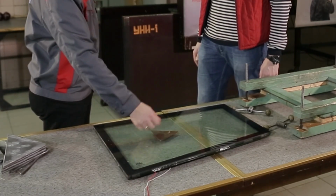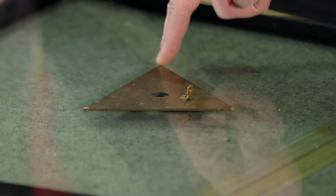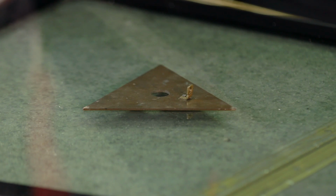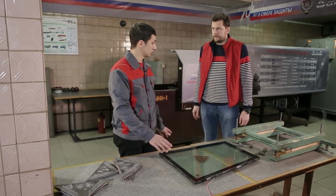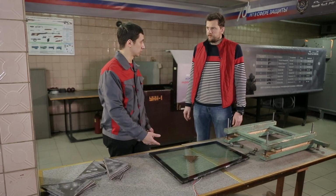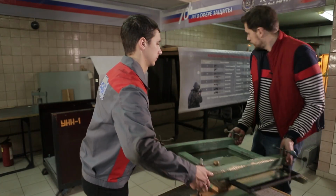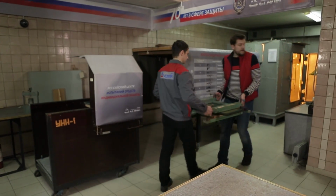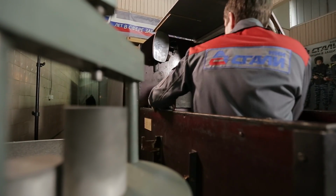So first, let's try to conduct standard tests. The glass must withstand 3 hits on the corners of an equilateral triangle of this size. After each hit, the glass around the impact site cracks, hindering its protective properties in that area. It won't be able to crush or slow down a bullet slug anymore. A bullet fired from a Kalashnikov assault rifle from a 5-meter distance will hit the glass at a speed of more than 700 meters per second. Will it withstand 3 hits?